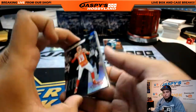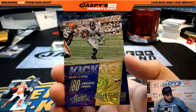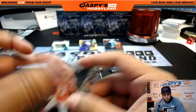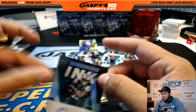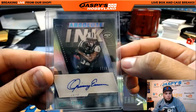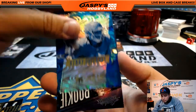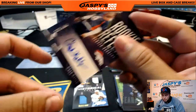All right. Josh McCown, 38/100. Stefon Diggs, Jared Goff, Kid Reporter, Peterson kickoff. And right over here, we have Quincy Enunwa, 77/81, Absolute Ink for the Jets. All right, next box. Rivers, Roethlisberger, Kenny Golladay, rookie, not numbered, and Chad Kelly, 525/400. Denver Broncos.